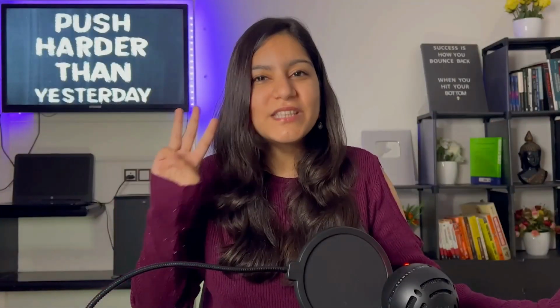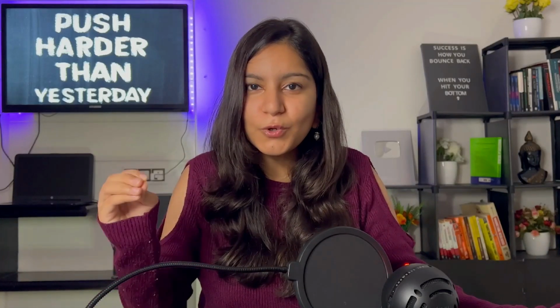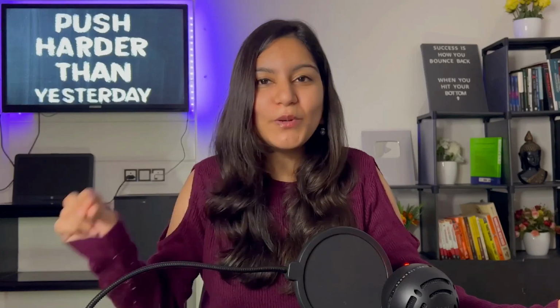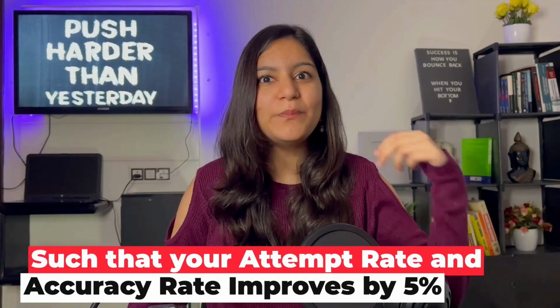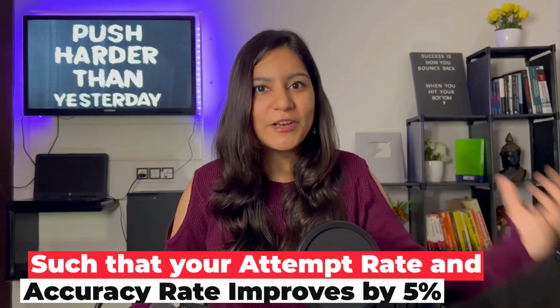Your job in those 3 days between the 2 mocks is to identify what can you do to achieve that 5 percentile points ka increment. That is the only thing you have to do. Can you take up one single activity for each section such that your attempt rate improves by 5 percentile points? Similarly, your accuracy rate improves by 5 percentile points.